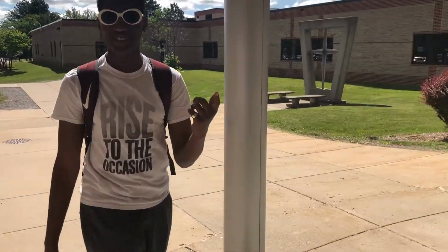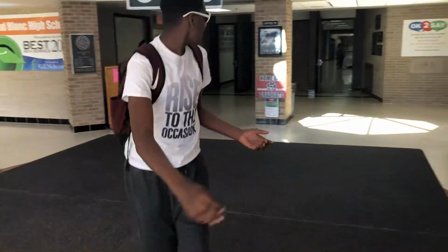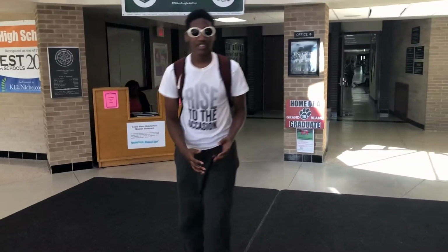This right here is the front entrance of the school. This is where you go if your parents were to drop you off. Now, as you see, the school splits into separate different areas right here.